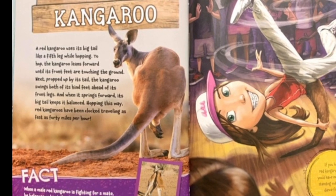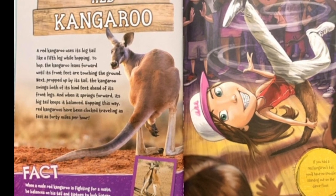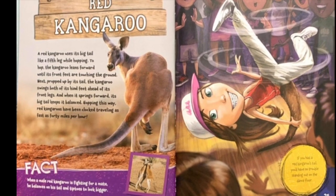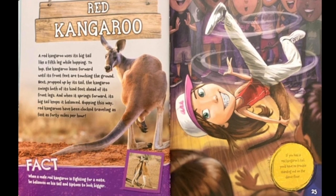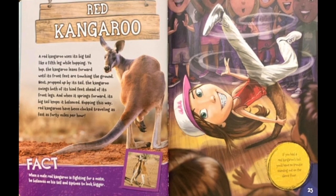Hopping this way, red kangaroos have been clocked traveling as fast as 40 miles per hour. Fact, when a male red kangaroo is fighting for a mate, he balances on his tail and tiptoes to look bigger. If you had a red kangaroo's tail, you'd have no trouble standing out on the dance floor.